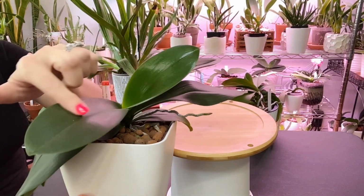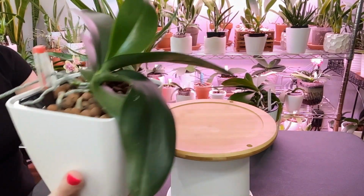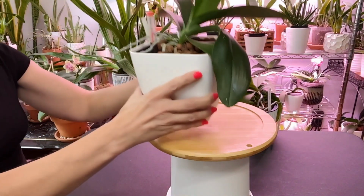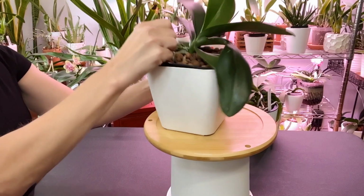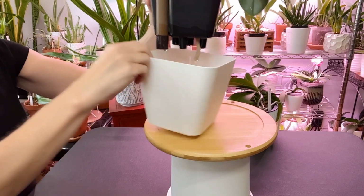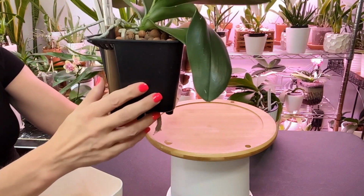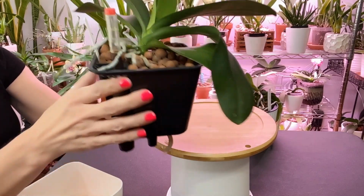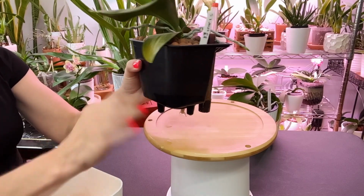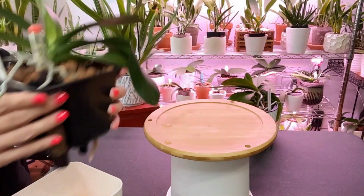Since then, she's only grown this one leaf for me and some roots. Well, now she has roots galore going into the pot. And the thing I like about this self-watering pot, this is the kind of pot that I purchased for the summer blooming phals that I want to transition into Leca, is it doesn't have the holes. So once it comes time to repot her again in a couple of years, I don't have to worry about damaging any roots. Because obviously I'm not going to cut up these pots because they're a little costly.